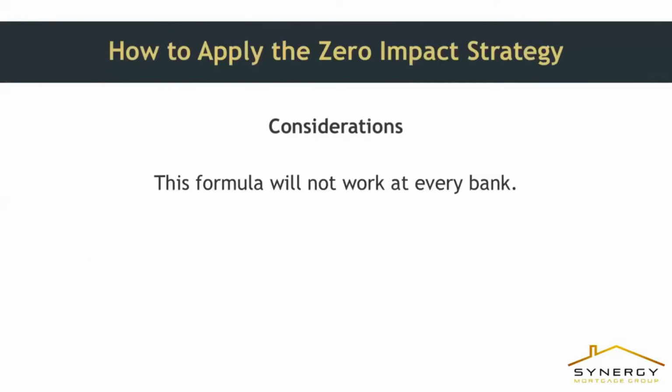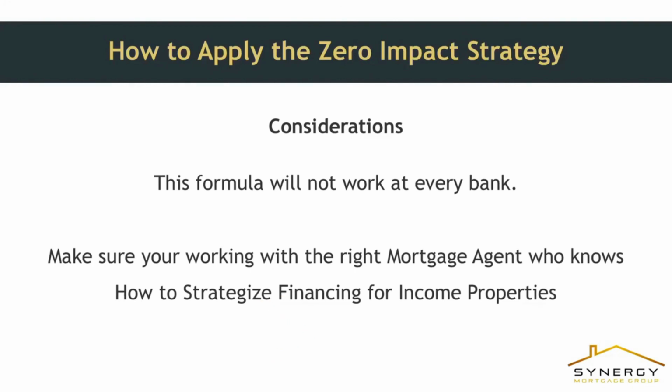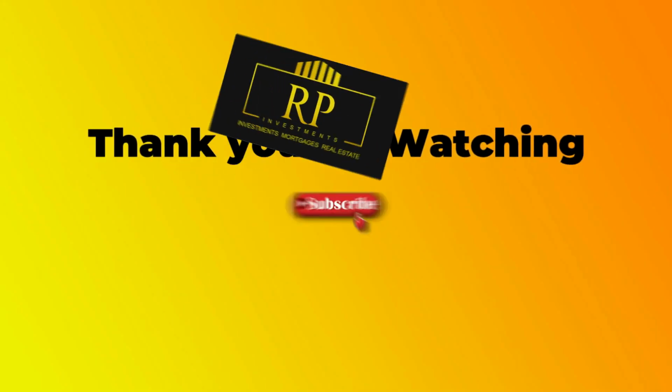This formula will not work at every bank. So if you say, hey, Jacob, I went to my bank, my mortgage payment on my rental right now is $1,500 and it actually rents for $4,000 and I'm still qualifying a lot lower at my bank, you just might be working with the wrong bank. So make sure that you're working with a mortgage agent who actually knows how to strategize financing for income properties, because like I said, this is not how every single bank does their criteria, but it is how some banks do their criteria, and some of the banks that you really do want to be working with if you are a real estate investor.